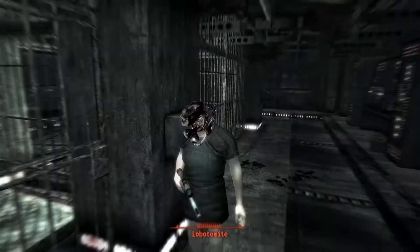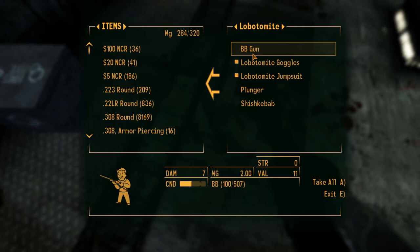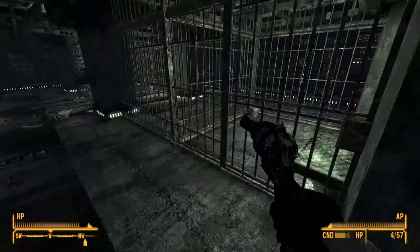Nice! Oh! Wow. Hollow point rounds for a hollow head. Okay, let's see. Oh, this guy was using a BB gun. Alright, sure. Yeah, it wasn't a brush gun at all. It was a fucking BB gun. You know what? Hey, whatever you want to do, sure.